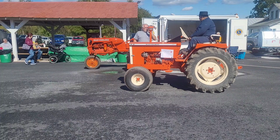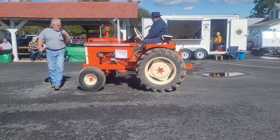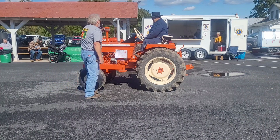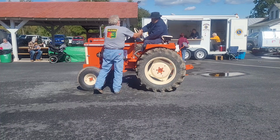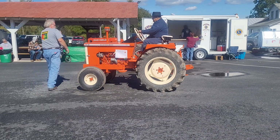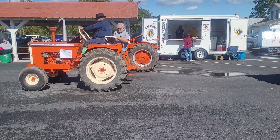Next we have a miniature D21. This is Isaac Martin from Newville, who built this himself. In his shop, him and his boys, they built this. Pretty nice little tractor for a replica. Thank you for coming, Ike.